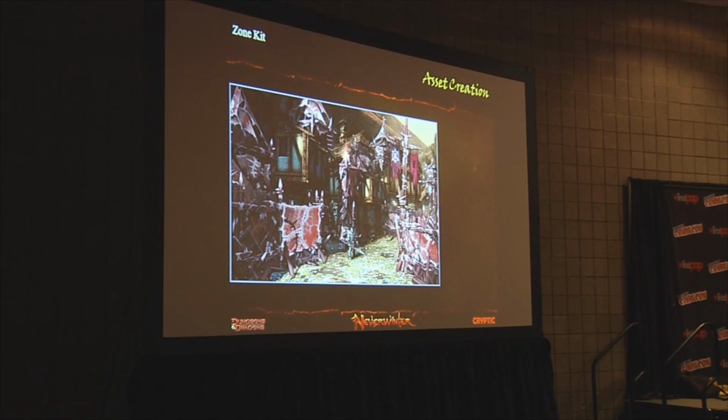And what we have to do as a game development studio, and a relatively small one for the size of an MMO that we're doing, we have to be really smart where we devote our time. And so for every zone, we typically do a kit, a zone kit. What that is, it's a collection of assets that are similar and modular that we can build on top of each other and distribute throughout almost the whole zone that give it a unique feel so that you really feel like you're in that particular zone.